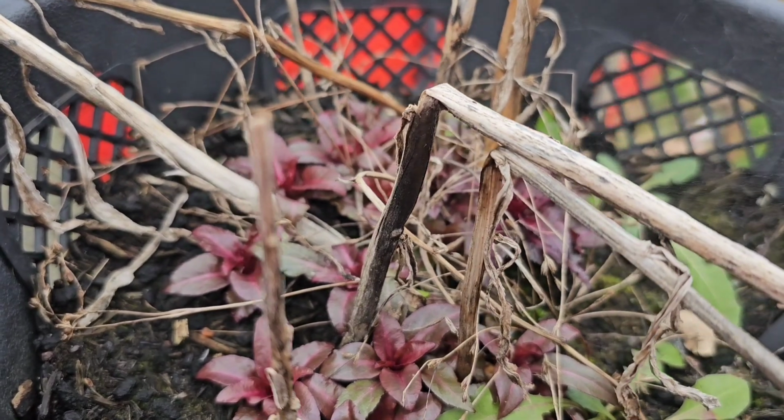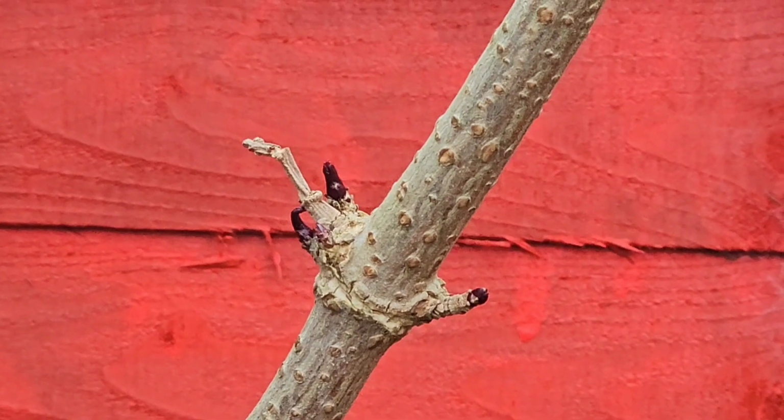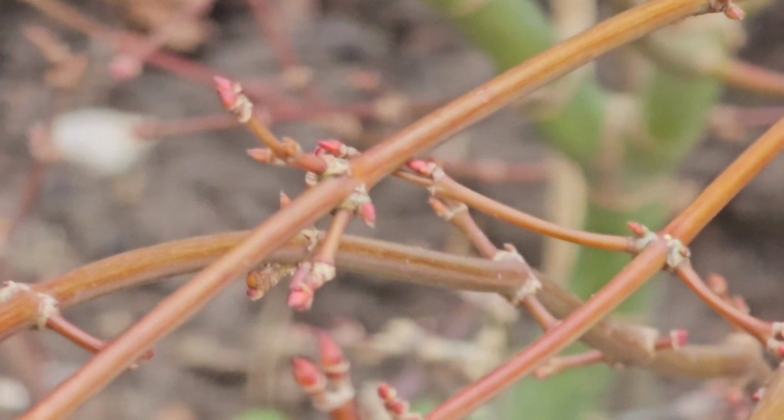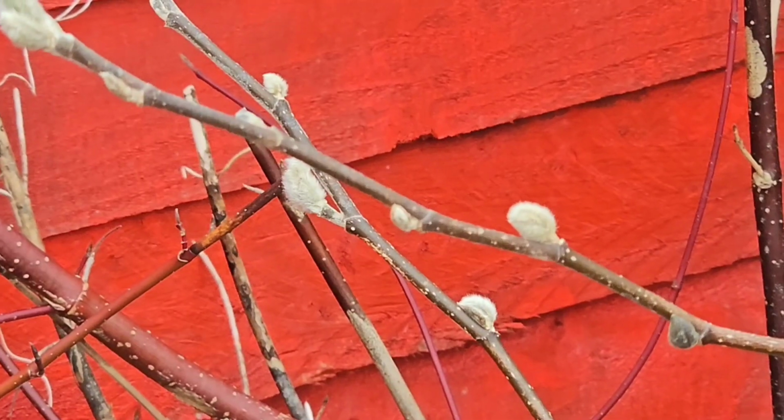And some plants like this lobelia are starting to grow as though spring's here already. And some of my trees are already starting to form their leaf buds, including one of my acers. But if we do get frosts later, it's no worry, these plants will recover.